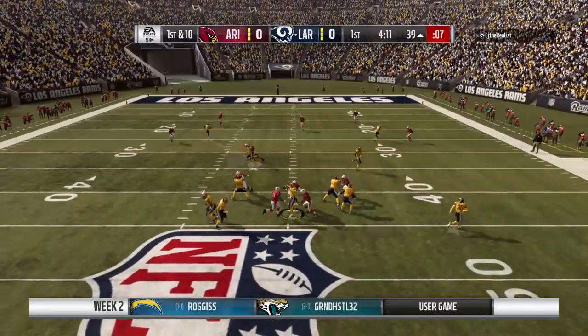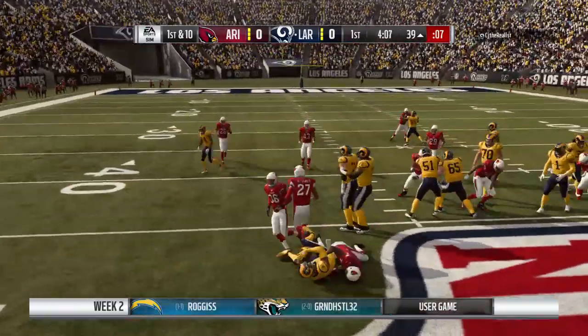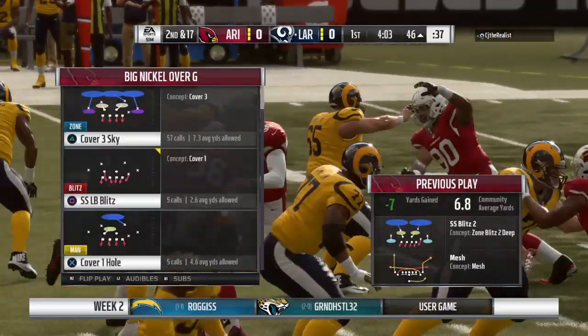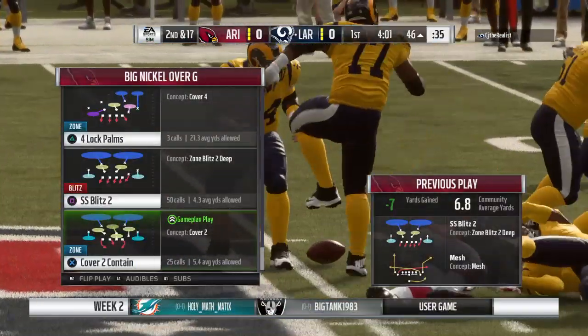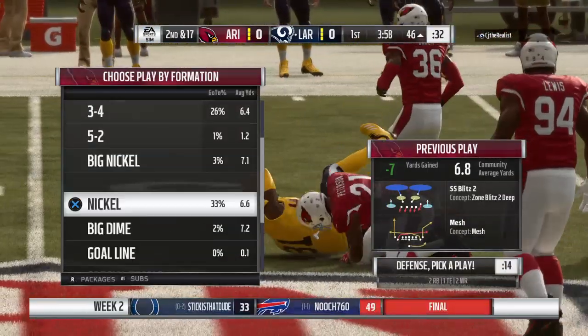On 1st and 10, Lambert, nowhere to go here. He lost the football. On plays like this where the ball comes free, it's often unusual for the team that lost it to get it back. Because this is the quarterback. The ball gets away from him.